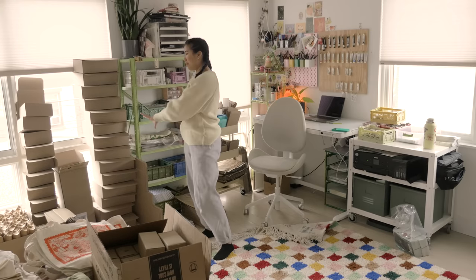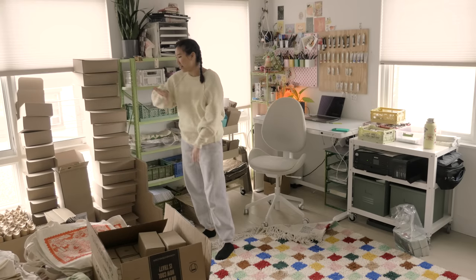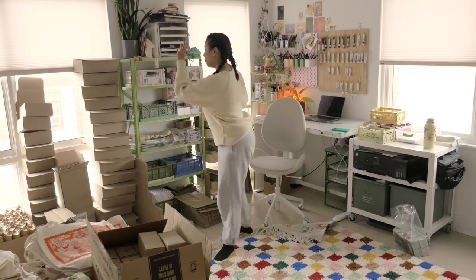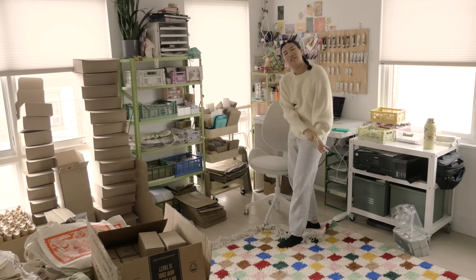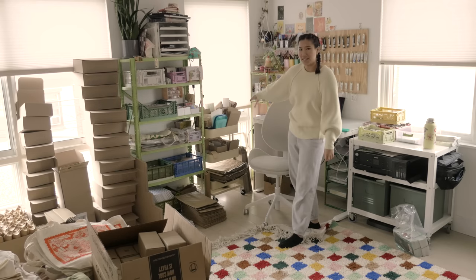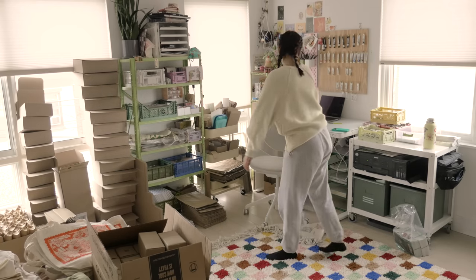Here I have a bunch of packaging supplies. They're just everywhere. So we have boxes, things for prints, and of course, my rolling cart over here. I feel like I'm ready to start now. I think after having 5-ish shop updates now, I know how to set myself up for success. So I've prepped everything ahead, and I think I'm gonna keep going with the same process I did last time.